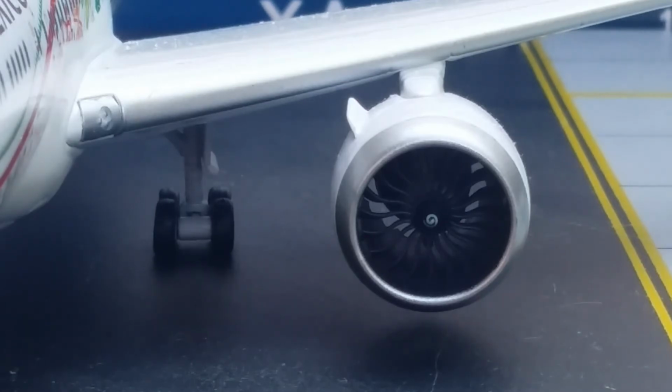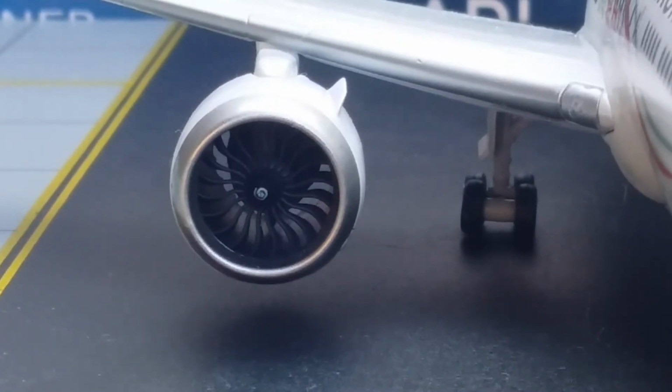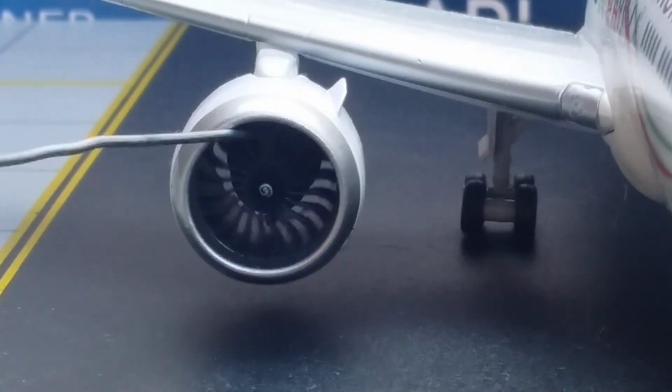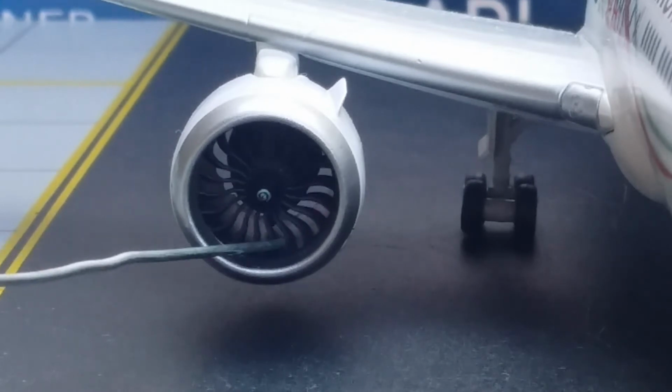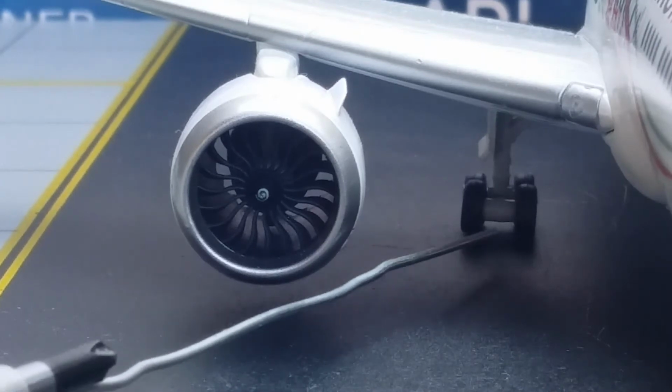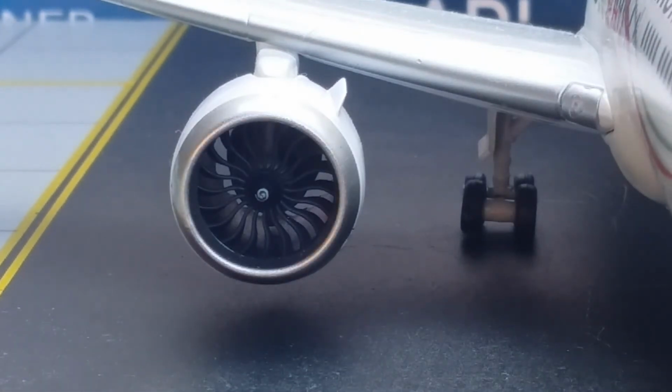Very detailed. All right, now you're looking at the engine on the starboard side, featuring the engine strikes right there. And then the turbofan blades spin over here as well. Excelente, perfect. And then there's the inboard landing light right there, as well as the bogey gear here on the starboard side right there, okay?